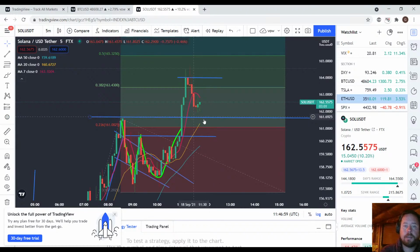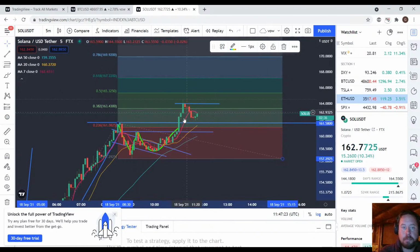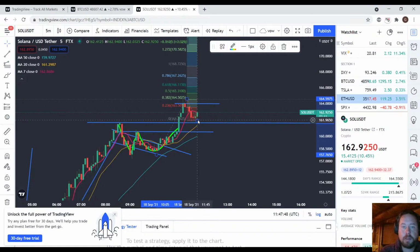So this line seemed to be holding up quite well. One more close now, and we should be able to break the 7 moving average and push to the upside for the retest of this. So we could pull another extension level of this impulse. This is the extension level of the bull flag that we had down here. Many people are using this tool the wrong way, but the correct way is from the beginning of the impulse to the top of the impulse down to the end of the retracement.